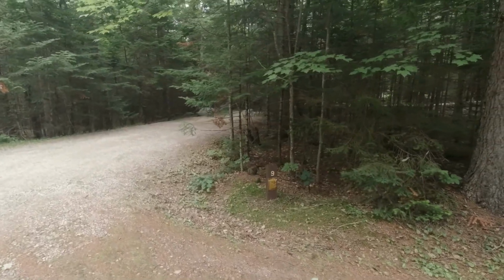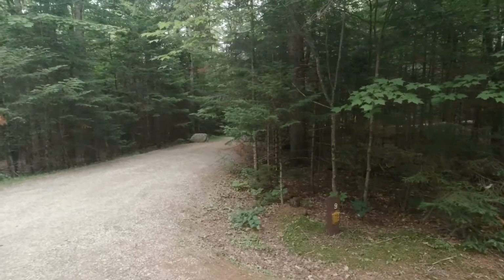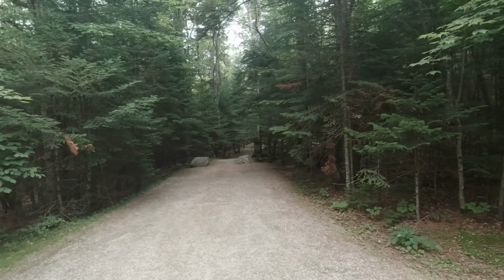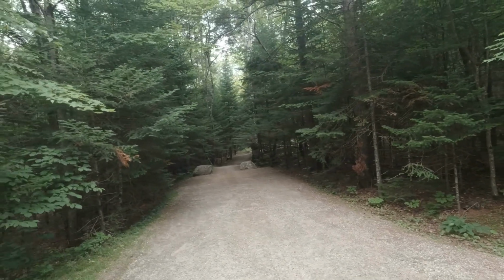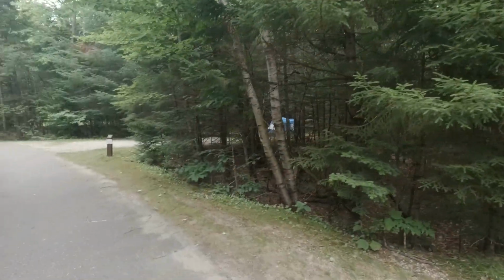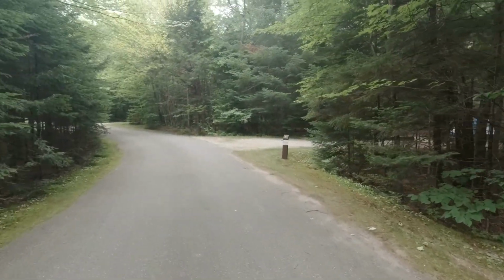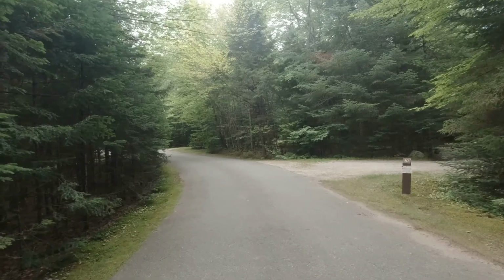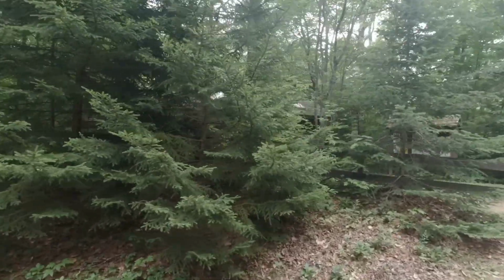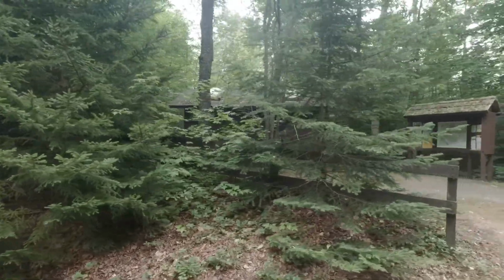Campsite 9, one of the coolest ones where you park at the front and walk into, because the campsite itself is way back from the road over there. So if you want some privacy in your tenting, this is a good site. I'd grab that site if the road went all the way in and I could park at the site, but you can't. And this is the bathhouse for Loop 1.